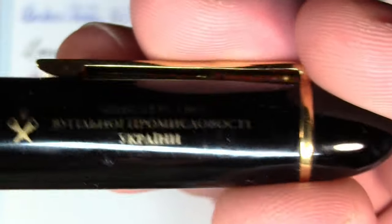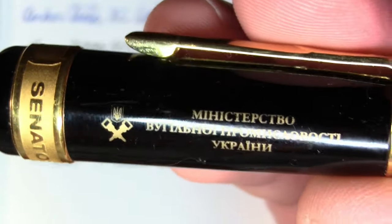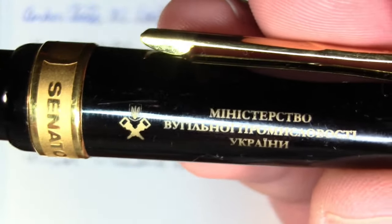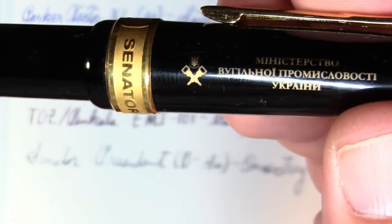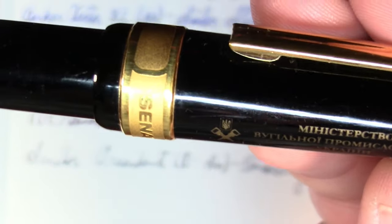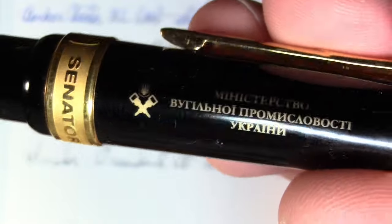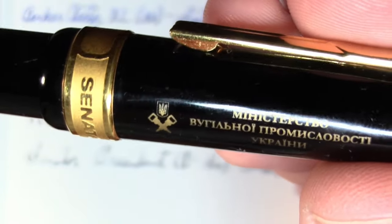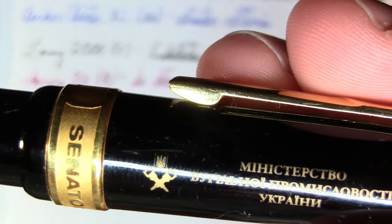So, a couple questions. Senator is now a company that makes pens that are branded. So if Ford wants pens that say Ford on them, they'll hire Senator to make a bunch of pens that say Ford on them. They don't make pens like this anymore. But this is a very classy pen. This wouldn't have been a cheap pen. And are we just giving it away? How did this pen come to be? I'd like to know the story. But anyway, Ukrainian Ministry of Coal.